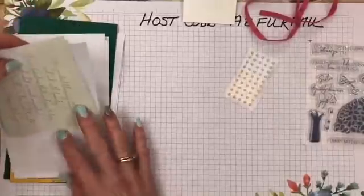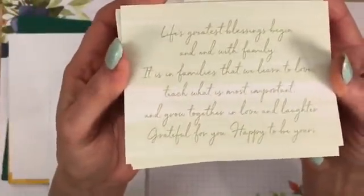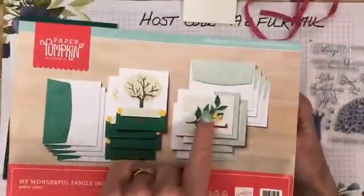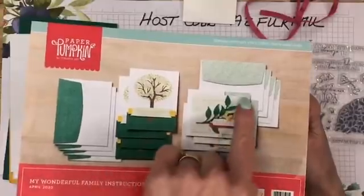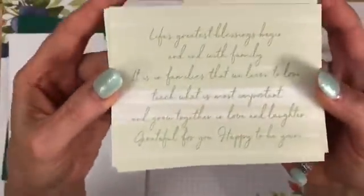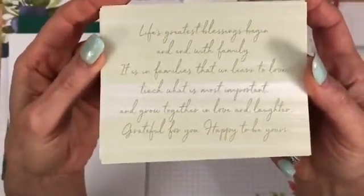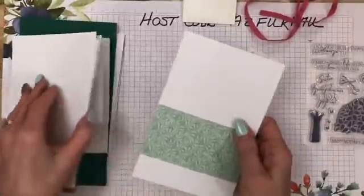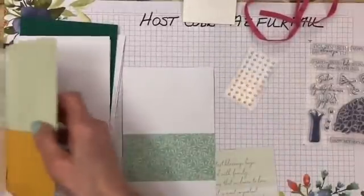I will tell you that this goes on the card, and this saying is so absolutely beautiful. If you look at this card where it goes on, that leaf covers it up. And I made one like that, but I just could not see covering this beautiful saying up. It's just gorgeous.